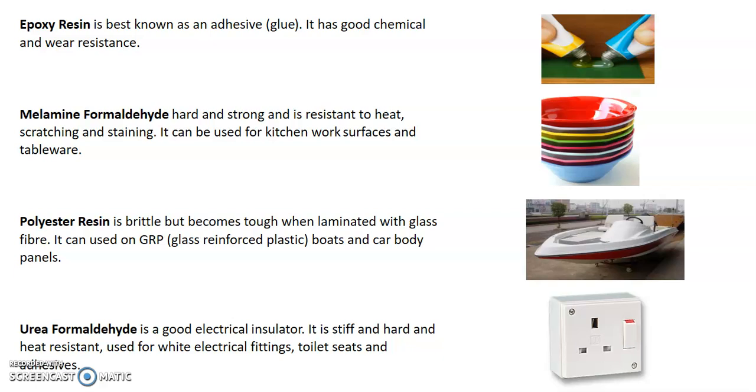Okay, polyester resin. Now polyester resin, I'm just going to read this out to you. It's brittle but becomes tough when laminated. Now brittle basically means that it can break very easily. Okay, so it sounds like it's not going to be any good. But once it's laminated, so it has layers of glass fibre put on it, which is then glued into it, it becomes a really strong, lightweight, mouldable product.